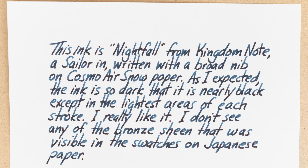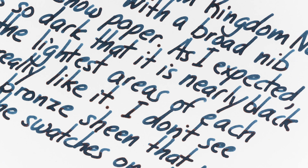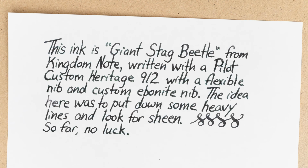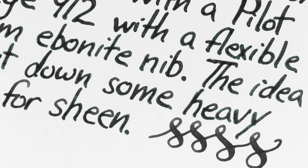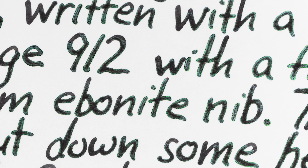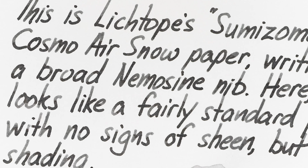This is the Sailor Nightfall from Kingdom Note, and I just thought I'd show you what it looks like when I actually write with it. There is a little bit of color, but from a distance it looks nearly black. It's really gorgeous. And probably the most exciting thing in all of these writing samples was the fact that the giant stag beetle actually does produce a little bit of green sheen when I'm writing. I love that.